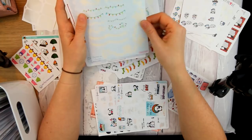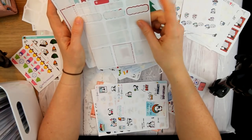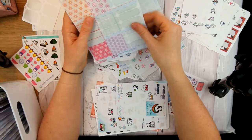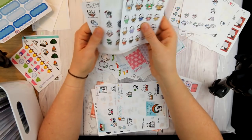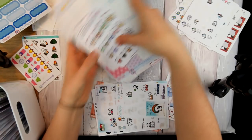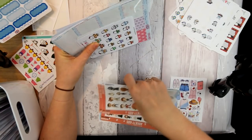Stockings, well done. Lights. Nativity scene. Christmas tree. Few Christmassy stickers. Penguins and snowflakes. More snowflakes. Oh, look at these seasonal munchkins. I might keep these in seasonal and not put them in the munchkin folder. That makes a bit more sense. So that comes back here. These penguins and Star Wars, they're going to go behind here. And that's going to go back in.